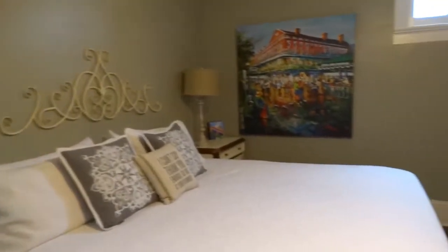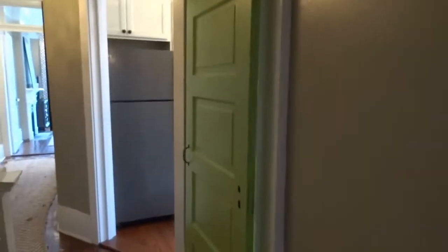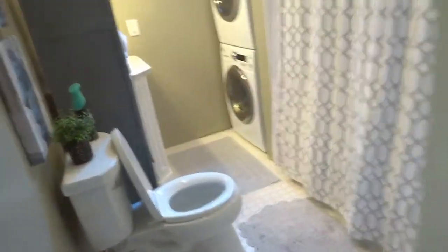I love the design. I just love the way she has it decorated. It's really cute. It's simple, almost minimalist, but it's really cute. I love this building. This door is awesome. Look at that. This is the bathroom. Very, very clean.